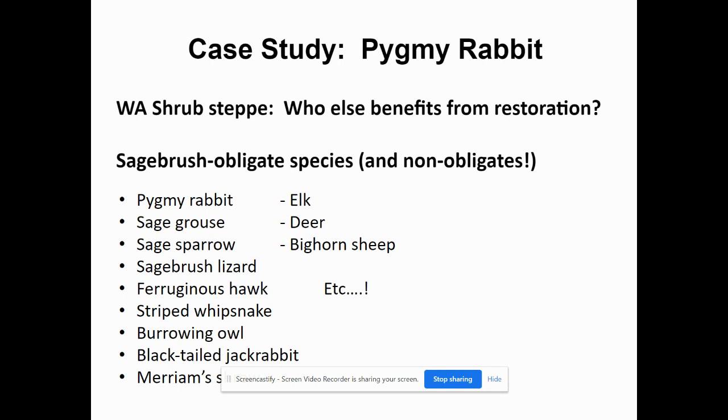So it's one of those things where, yes, there was a focus on a single animal, but by improving the landscape and helping that animal survive, it improved the landscape further, which has a cascading effect on all these other wildlife.